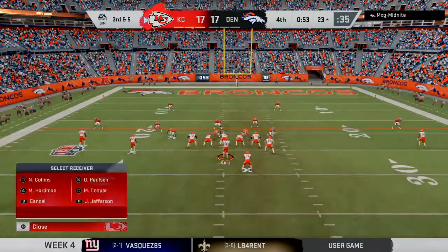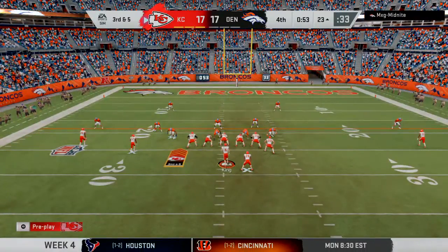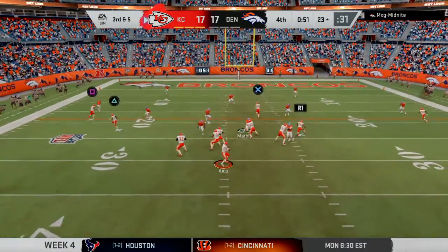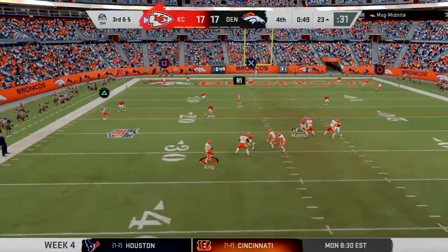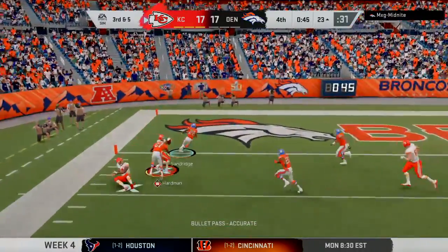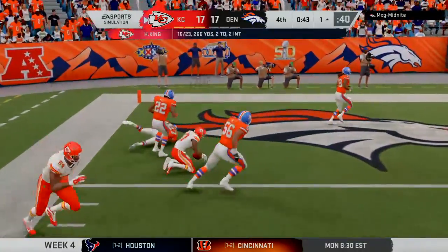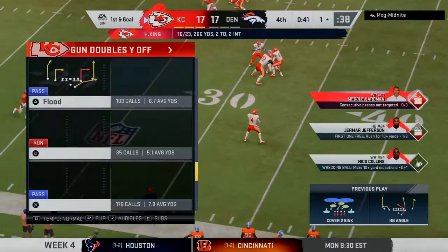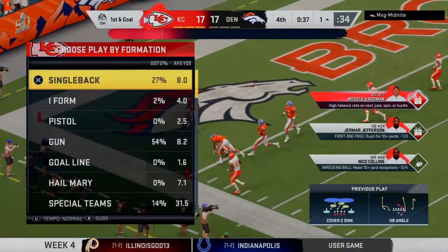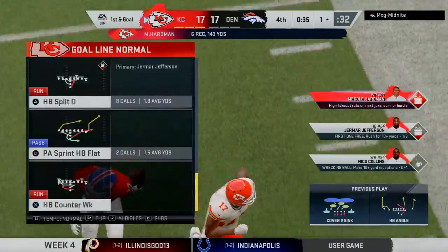And it looks like we've got a dime set here defensively. 6 DBs in the game. Here's King, operating from the gun. This is caught. They're able to convert on 3rd down, and that sets up a 1st and goal. Well, I guess at the very least, they got the tackle from keeping him out of the end zone. Yeah, you're looking for that silver lining, aren't you?